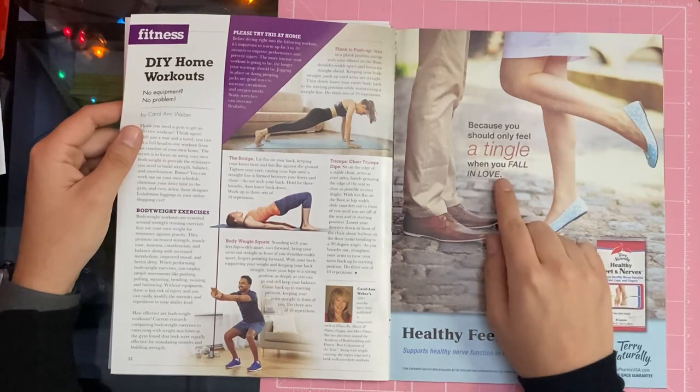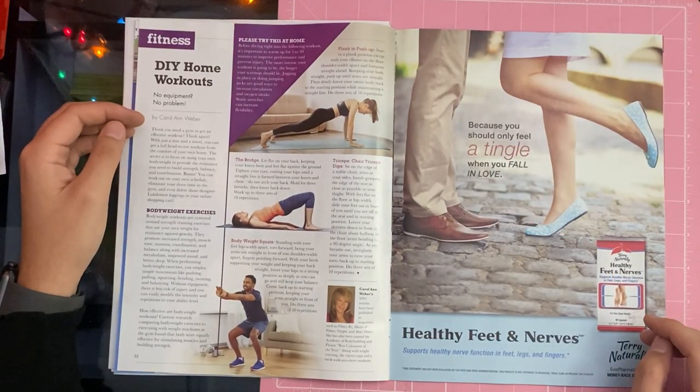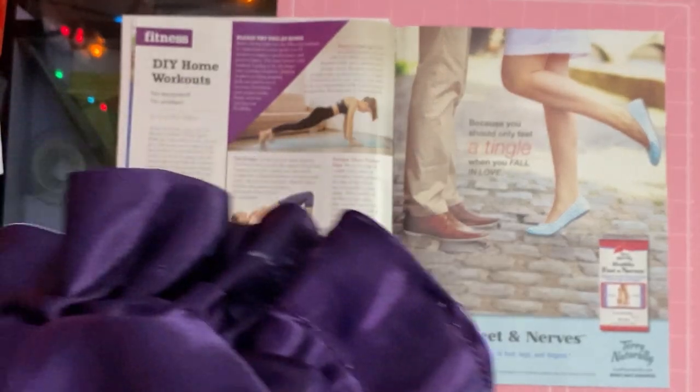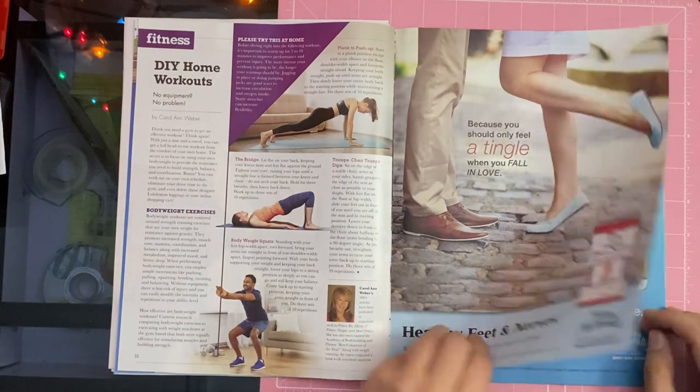Oh, you should only feel a tingle when you fall in love. Tingly feet. Oh. Is this for restless leg syndrome? Because I get that sometimes, and that is so annoying.